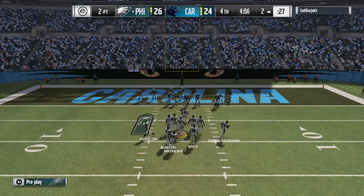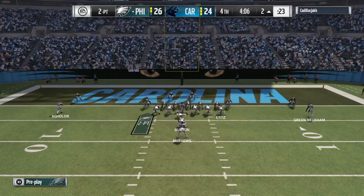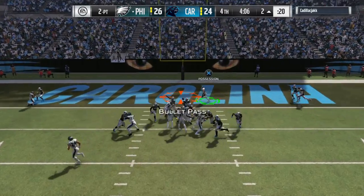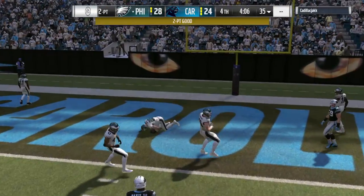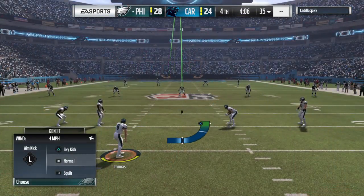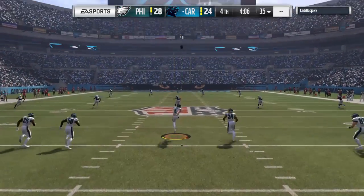All right, now a big 2-point conversion attempt still to come. Here we go. Wentz going to look to throw. And he's got it. So the 2-point conversion is good, and they add on to their 4th quarter lead. Now after the touchdown, it's Sturgis to send it away.